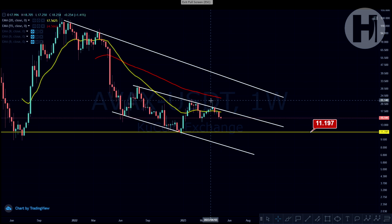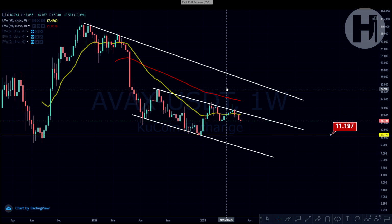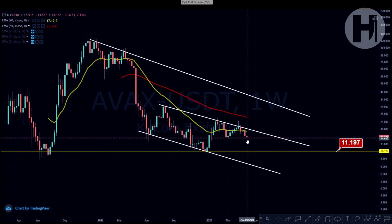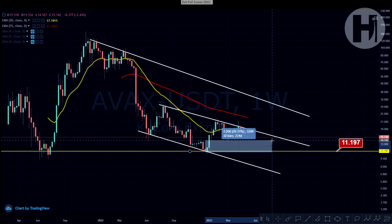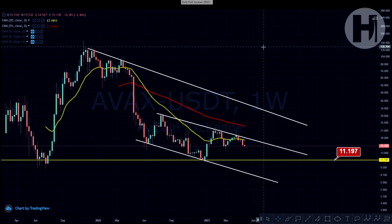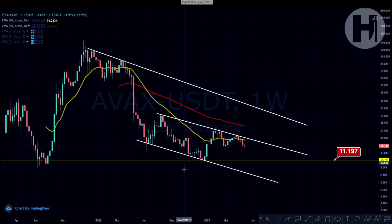Personally, this is not a coin that I'm really eager to get into, but if you are bullish on the project, this is where you should start thinking about some entries, because from this low, we're only 37% up. So that's not that much. And if I missed out anything important on the charts, definitely let me know, guys, in the comments below.